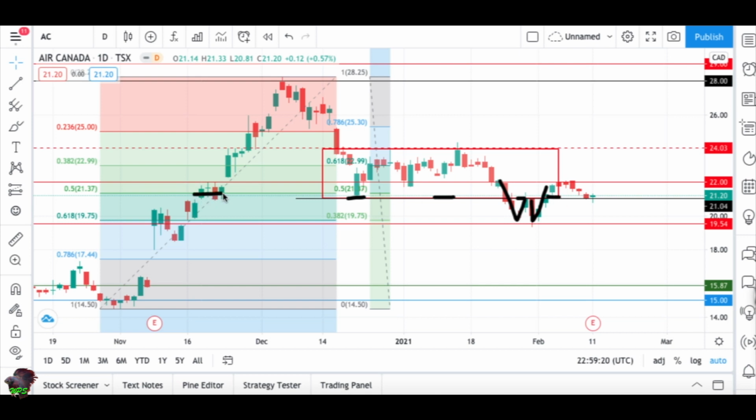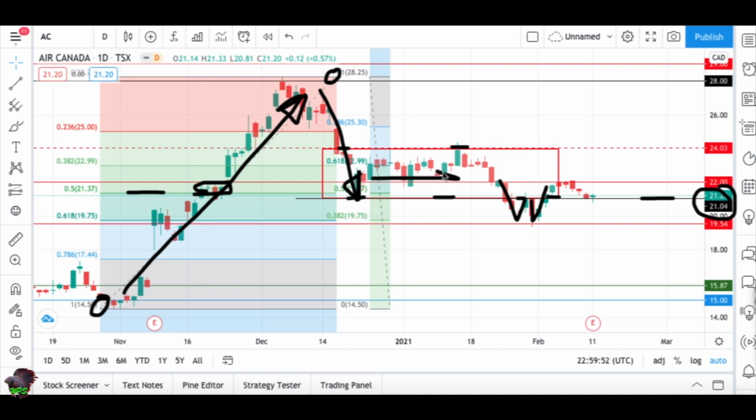We can see also stalling from before, right? This area here. So this is definitely a very nicely defined area of support resistance. I was also talking about the $21 area, and this is actually the bottom of this box. It also corresponds to this 50% retracement from 0 to 100 on Fibonacci. So we had an upside move, we had a correction, we had a sideways movement, which is this box, right?